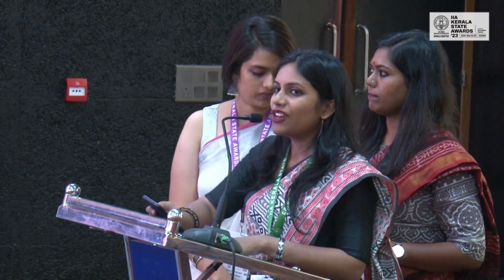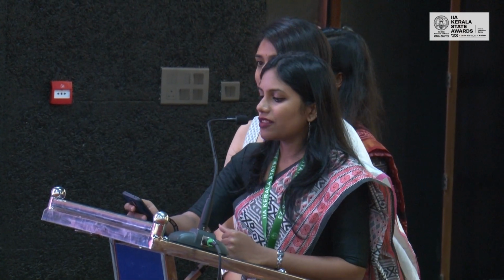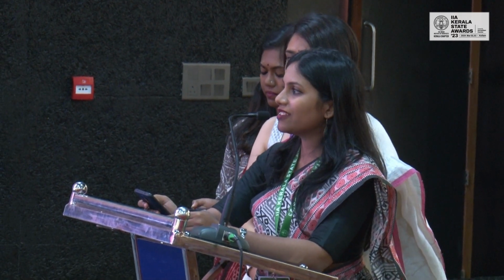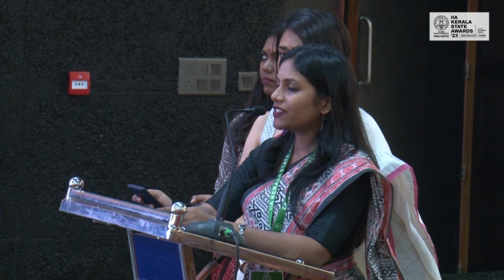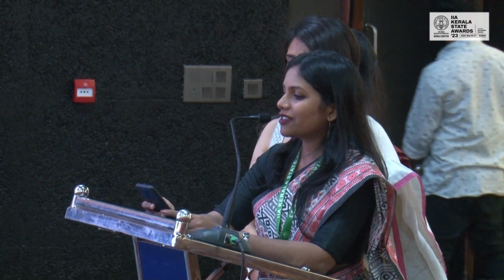Good morning all. We are IIA, a team of 3 conservation architects. I'm Ritu Sara Thomas, my teammates Savita and Swati. The project we are presenting here is a restoration of Karnikara Mandapam, which is a very unique structure of the Kundamangalam Bhagavati temple, which is located in the quaint village of Karvannur in Kozhikode.